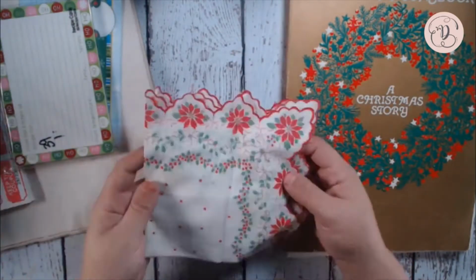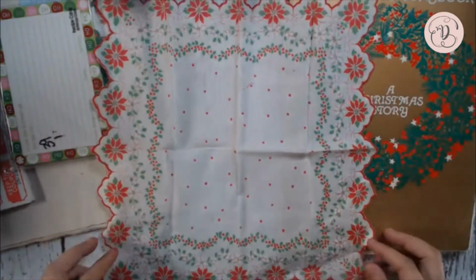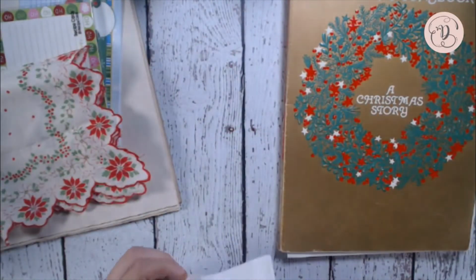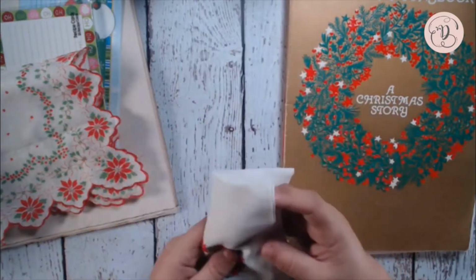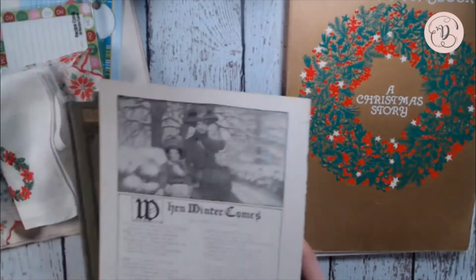Of course, I've got some vintage hankies to use. I love this one. It's so pretty. I don't want to use it. Sometimes you want to use them, sometimes you don't. I actually think I'll probably end up using this one, though, because I love the embroidery on it. So we have that. Then I have a couple of pages.